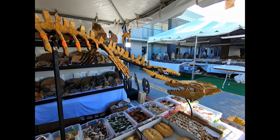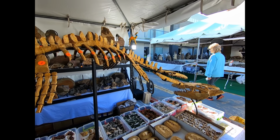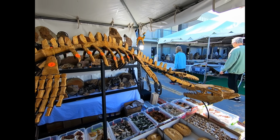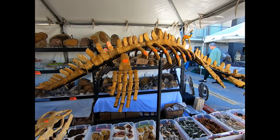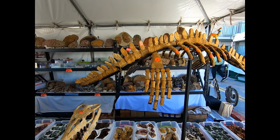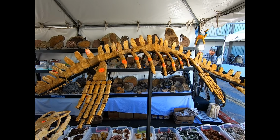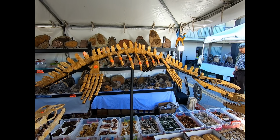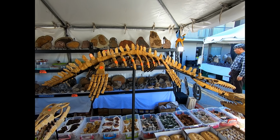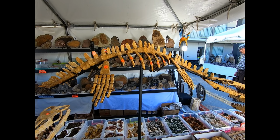What are we looking at here? We are looking at a mosasaur from North Africa, actually from Morocco, from the phosphate mines in Khouribga. What's the age of this? That's a fossil that lived 80 million years ago. It's an aquatic reptile called a mosasaur that lived almost 80 million years ago.